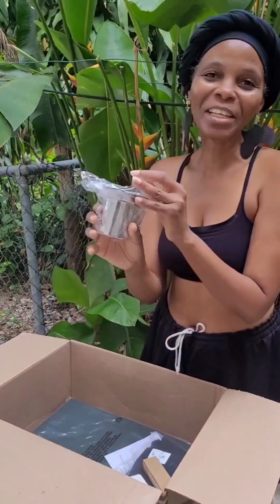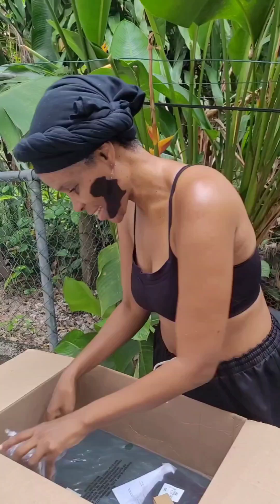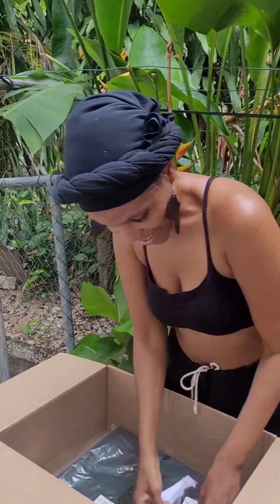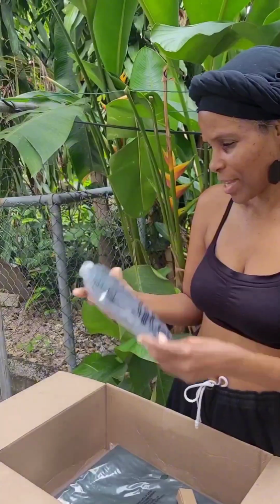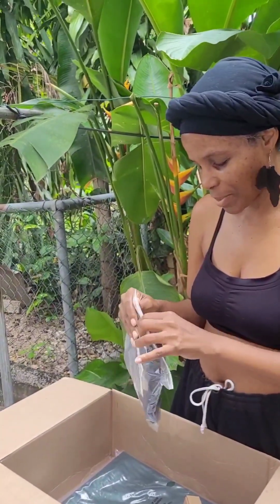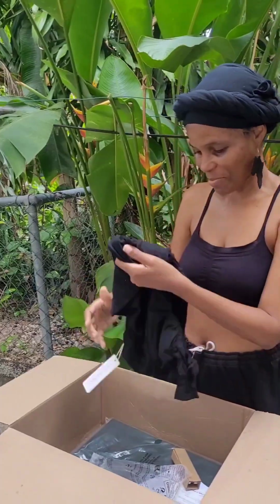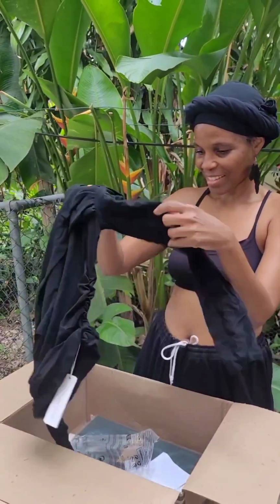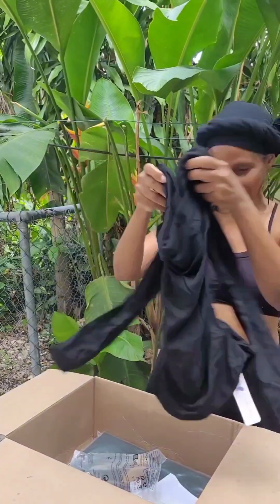Ooh, my tea infuser because you know we have to drink our herbal teas. So this is what it looks like. Alright. Oh, what's this now? I have no idea. Let me check it. Probably a top. But let me check. Yes, it's a top. Alright. Okay, my top.